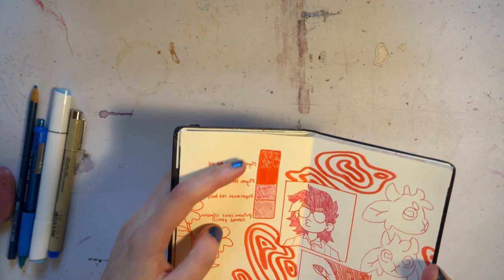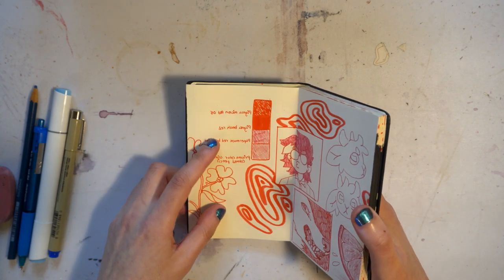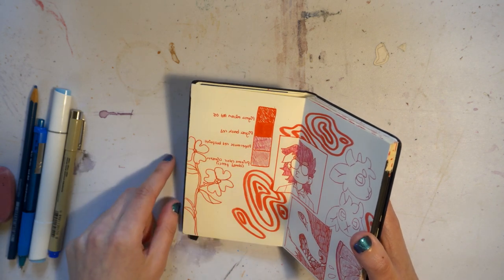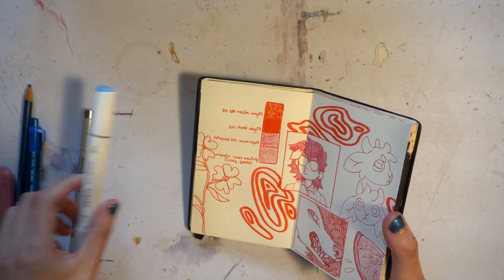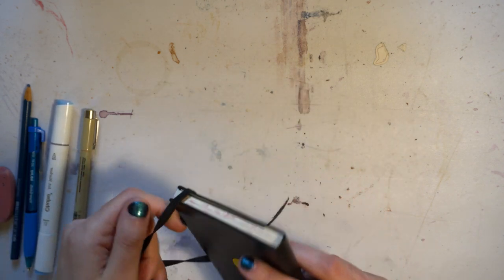So, I even wrote down what tools I used, which is right here: Micron and another Micron and Paper Mate red ballpoint pen. I got the blue one now, Prismacolor Crimson. So pretty much the same tools, except I've added the alcohol marker. Other than that, same tools, same thing, same gist.